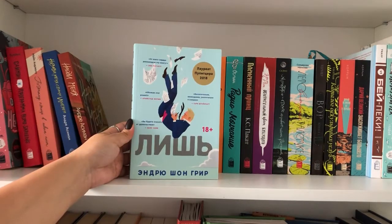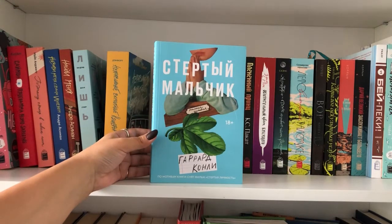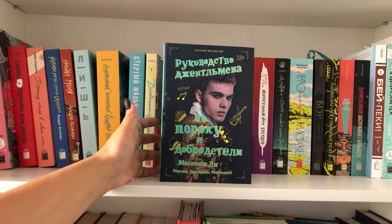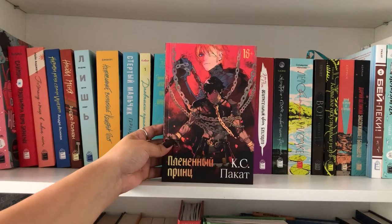Less by Andrew Sean Greer. The Miseducation of Cameron Post by Emily M. Danforth. Boy Erased by Garrard Conley. Princess Diaries by Meg Cabot. Again, one of my favorite books. The Gentleman's Guide to Vice and Virtue by Mackenzie Lee. I Was Born for This and Radio Silence by Alice Oseman. Captive Prince by C.S. Pacat.